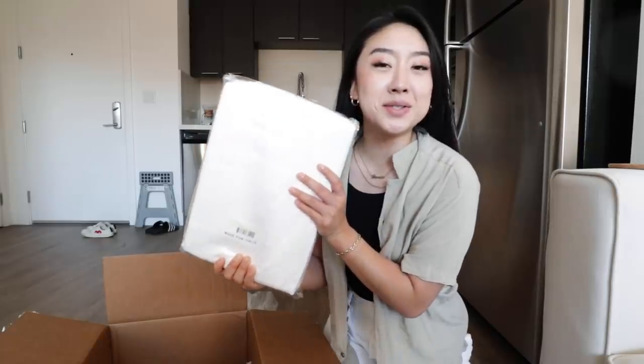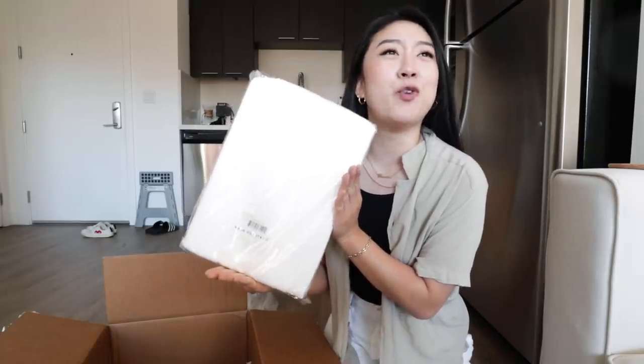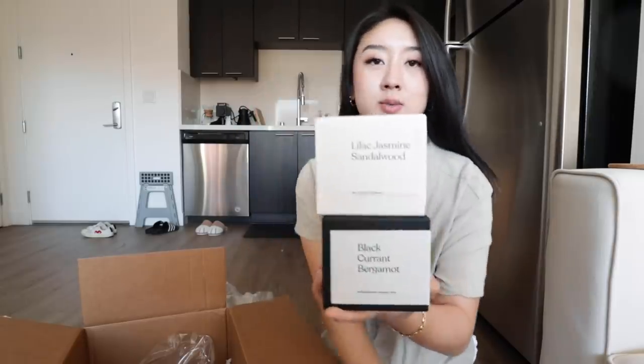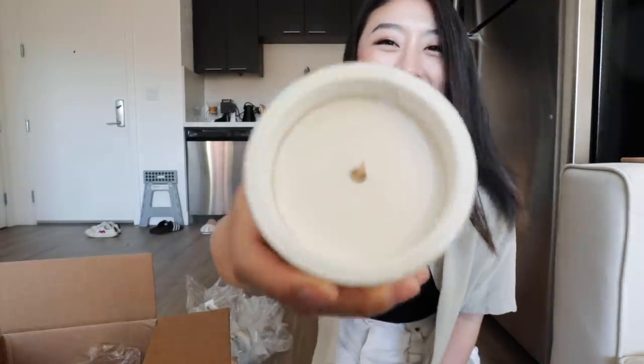Guys, this right here is a 400 thread count satin sheet set. It's made by the same people who make Four Seasons bedding. Like, I got hotel quality in my home right now. And then I got three candles, bergamot scent, jasmine and sandalwood. We got a rosewood. This manufacturer also does Hermes and Vera Wang's candles. I wish you guys can smell it.